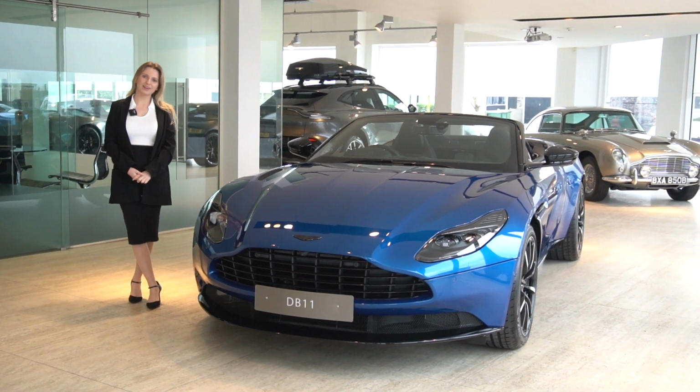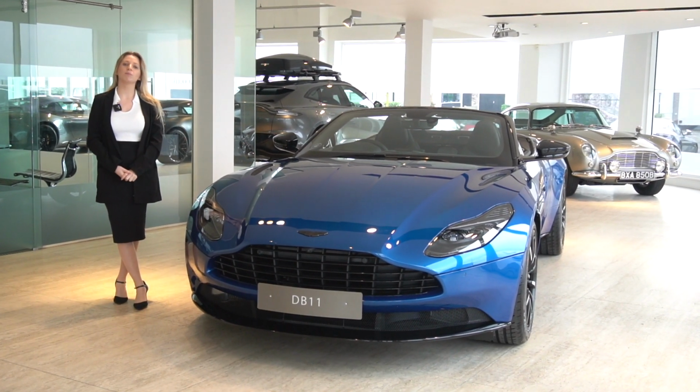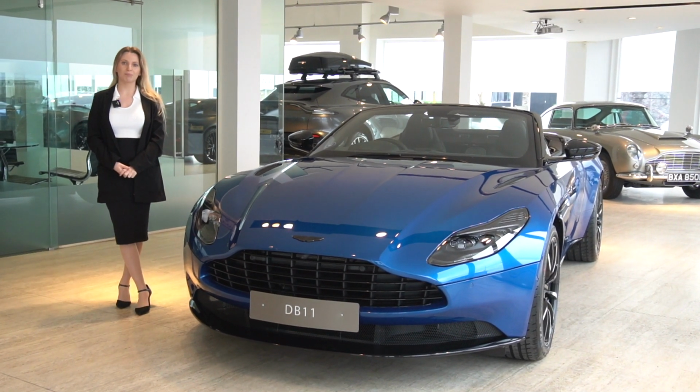My name is Grace and I have the pleasure of showing you around this beautiful 2022 model year DB11 V8 Volante finished in Ming Blue.